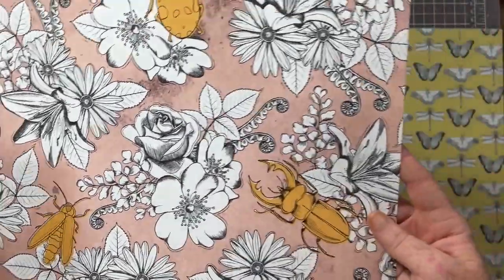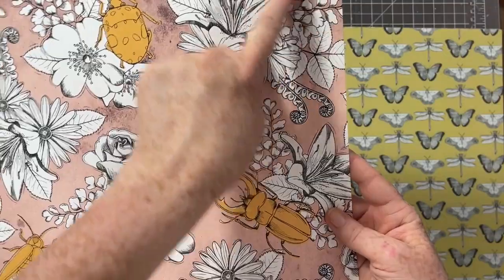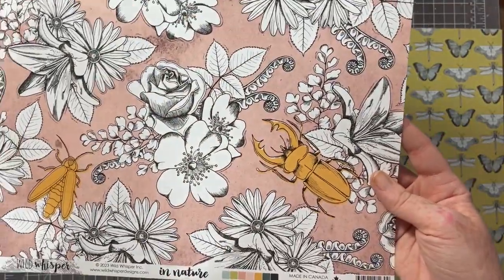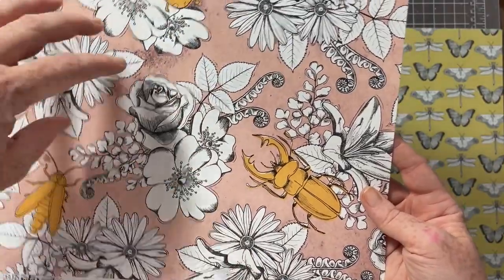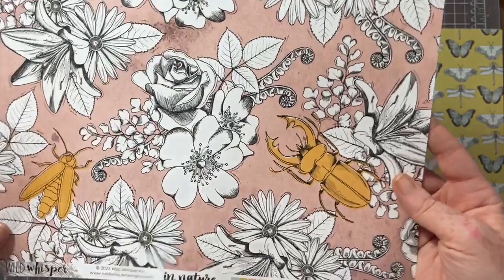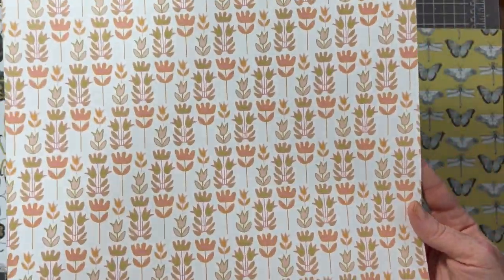This one has the floral clusters with the bugs. I want to fussy cut this one too, but I just want to take like this floral cluster and this floral cluster, and this floral cluster, and that floral cluster, and skip the bugs. But I adore this print.